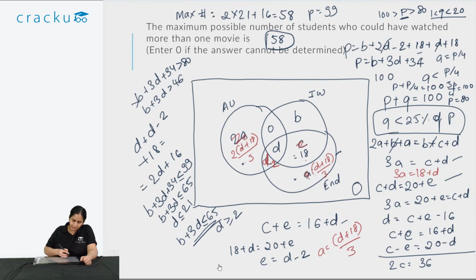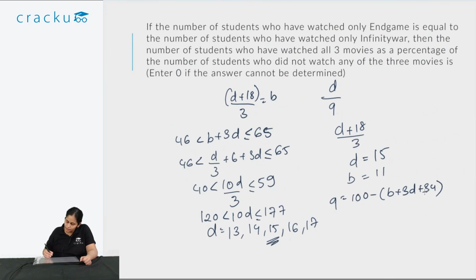P is equal to B plus 3D plus 34. So Q is equal to 100 minus that. So this is equal to how much? This is 11 plus 45, so that is 56. 56 plus this. So Q is equal to 10.